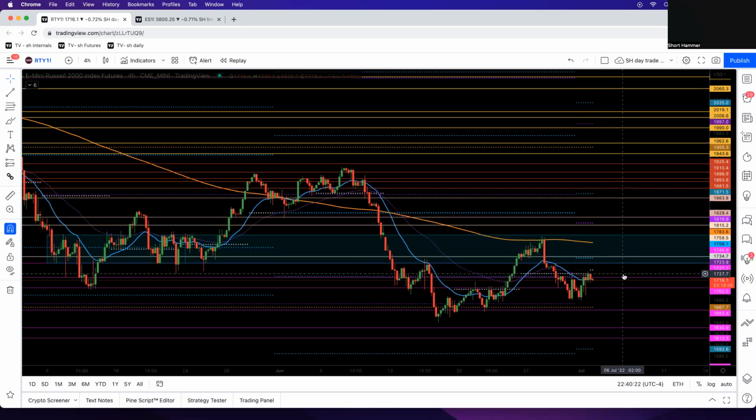So taking a peek at the RTY, we're just below the 1721 level. So we're looking at this. The potential we can go down to 1702. If we regain the 1720s, then we could squeeze up into the bottom of this zone here, 1745 by 1798, so 1740 by 1790s. And at that point, we may see a stronger pullback.